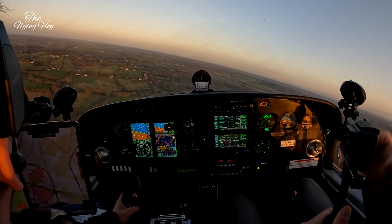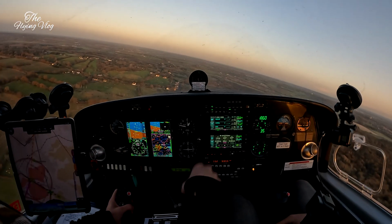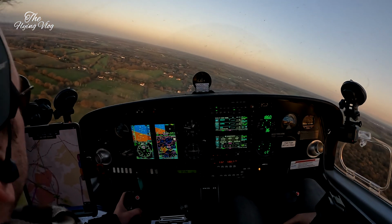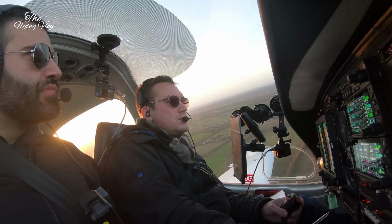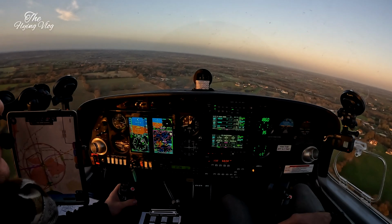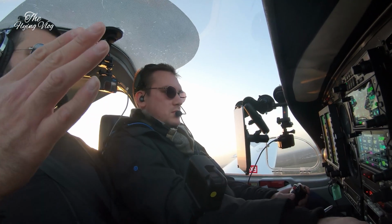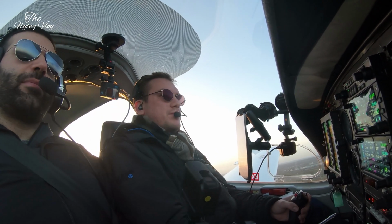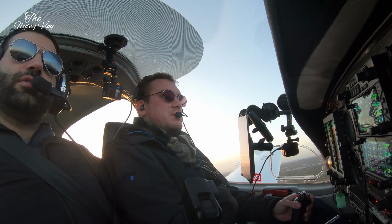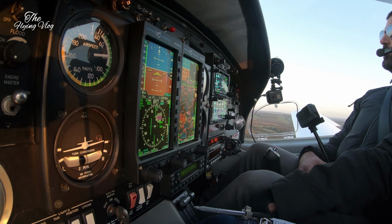Golf November Yankee, turning final 03 left. Roger, surface wind is 310, 8 knots. The wind is kicking me every time. This wind is proper vile. That's why we turned, kind of crabbing a bit. Yeah, I just need to lose the airspeed as well, because it's crossing, but it's not giving me wind over the wings. It's 26 knots, but he's saying it's 10 knots.